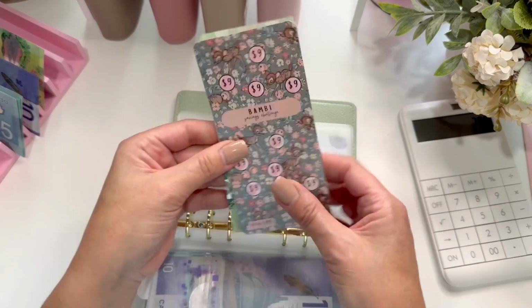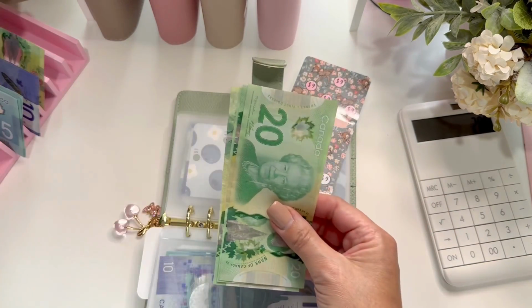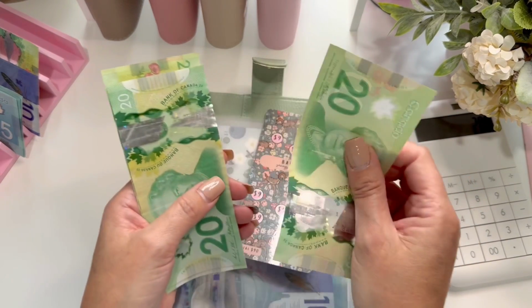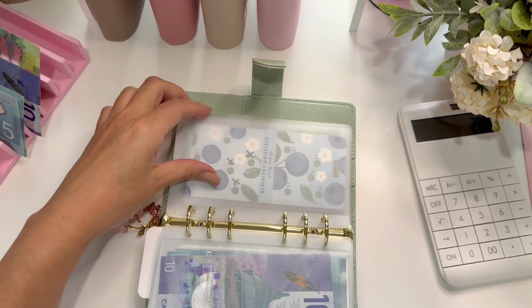This one here has $18. So I'm gonna add 20. So the total saving for this one here was $90. So let's see, 20, 40, 60, 80, and 100. So $100 I saved.